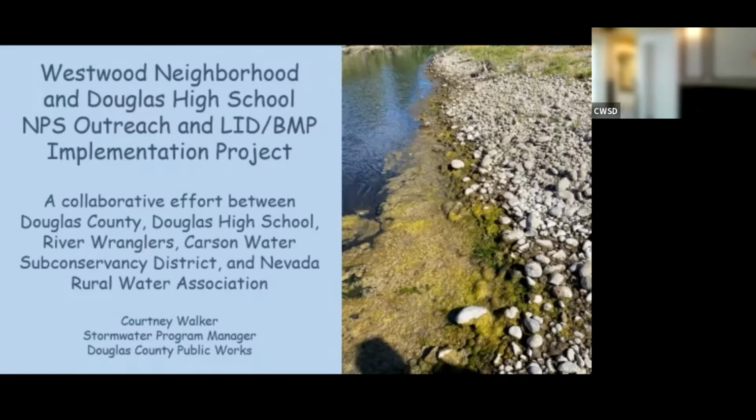The name of the project is quite long, and that's because there's a lot of moving parts in the project. Basically it's a collaborative effort between a bunch of different entities: Douglas County, Douglas High School, River Wranglers, who does a lot of the environmental education in the Carson River watershed, and Carson Water Subconservancy District. We did have Nevada Rural Water Association, but that person and that position has since moved on, so that's going to get a little more complicated. That was the catalyst for this project.